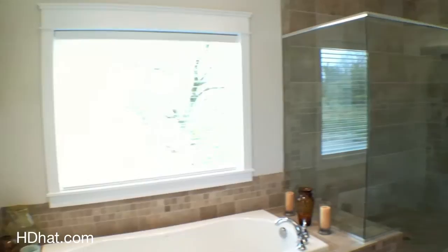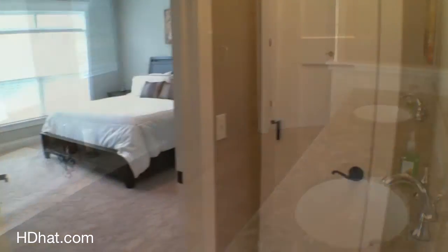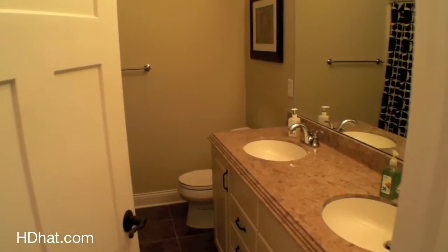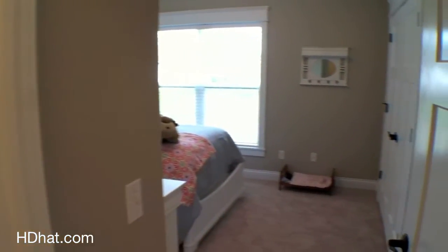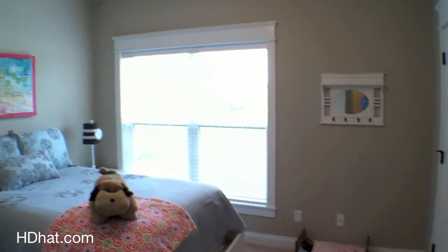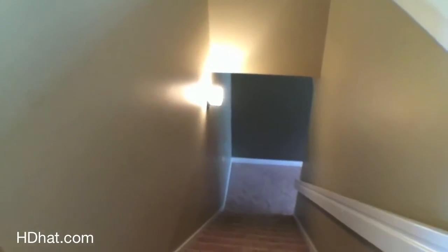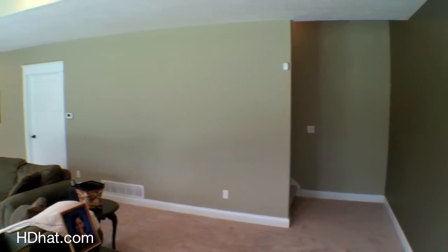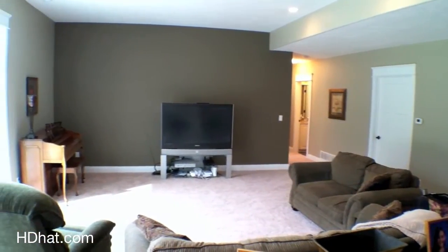Master bath, jacuzzi tub, glass shower, walk-in closet, granite countertops, and dual sinks. Lower level features high ceilings with large entertainment and family areas, plus two bedrooms and a bath.